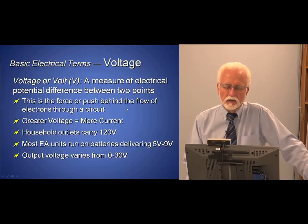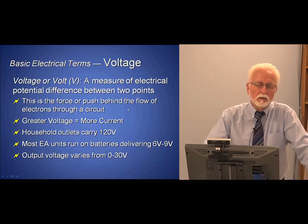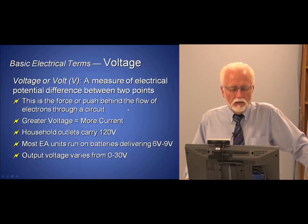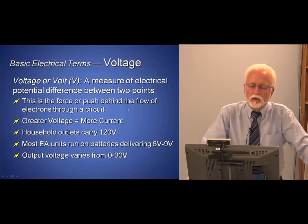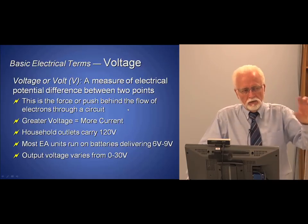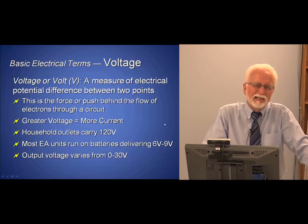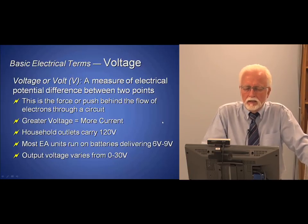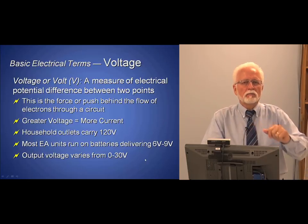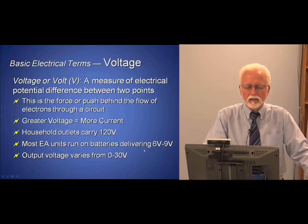Household outlets typically carry 120 volts. In Europe, I think it's like 240. And there are some circuits in this country that will carry that much for air conditioning and things like that. Most electroacupuncture units run on batteries delivering between 6 and 9 volts. Then they use various methods inside the machine to ramp that up, sometimes as high as 30 volts, but that's pretty high in terms of the power behind that. And then it's ramped down to the microcurrent level. So we get a lot of push, but not a lot of current out of this.